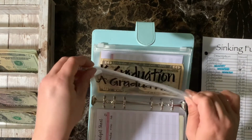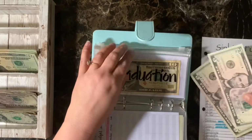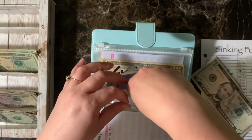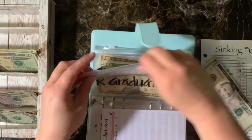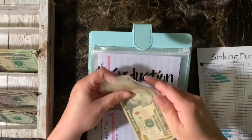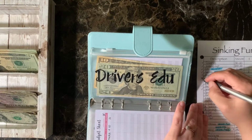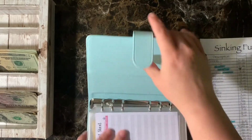But like I said, my son's graduating a lot faster than my girls are, so they are each going to get 5 in theirs, and I can just slowly build this. So they've got 15 in there now. My son has 200 in his, so we are slowly building these up. And check these off. All right, and nothing in driver's ed and no projects.